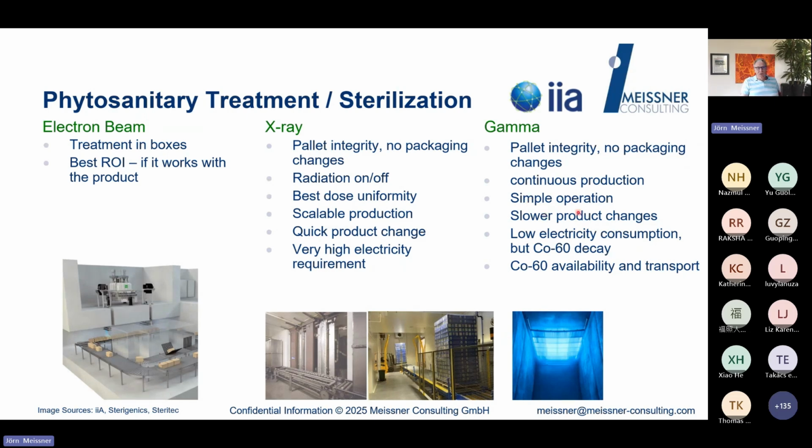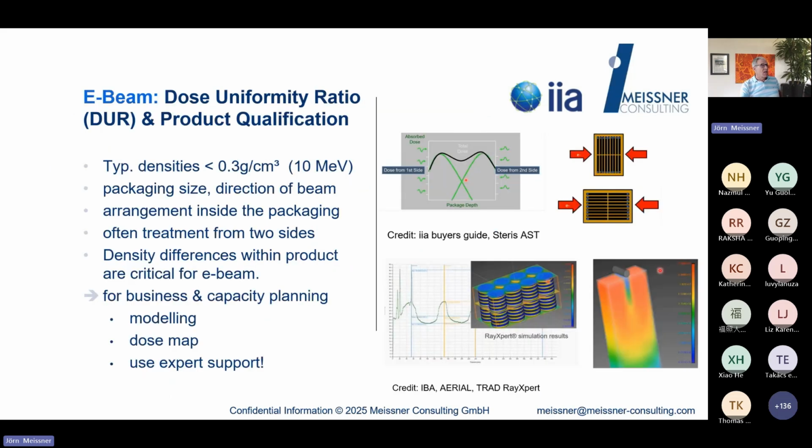However, you also have a slow product change. So when you have a density change, it takes a while to transition from a low density to high density or vice versa. You have a very low electricity consumption, but you have cobalt decay. That is your major operation cost. And of course, one of the things that is a real issue right now is the transport of cobalt-60. Not so much the availability anymore, but the transport of it is a little bit of a hassle, especially now when the IAEA is producing new guidelines for the transport limits.